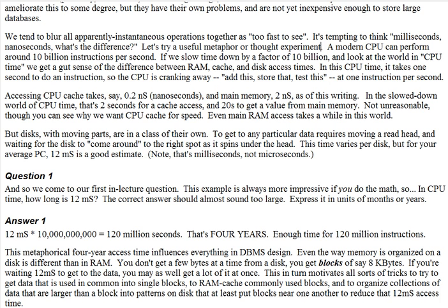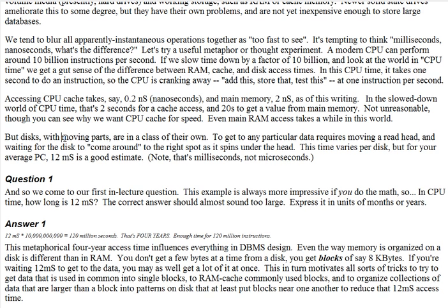Now, it's not unreasonable in this CPU world to have that amount of time to access those things, but you can see why we want CPU cache for speed. Even RAM access takes a while, 20 seconds, in this world. But disks with moving parts are in a class of their own. To get to any particular data requires moving a read head and waiting for the disk to come around to the right spot as it spins under the head.